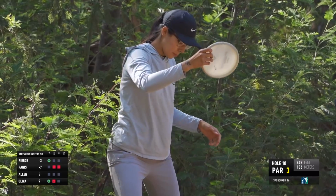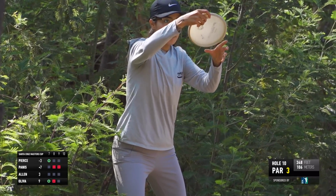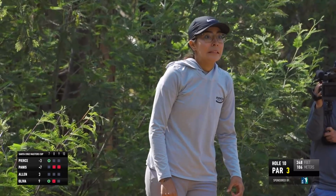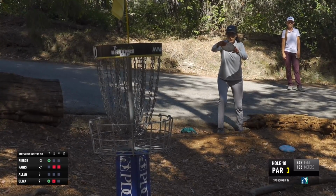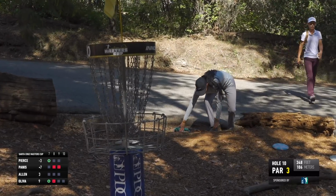And Maria with 56 feet to the pin. She's lining it up. You've got to do it. It's an open look. Oh, just a little short. Oh, please stay in. You can see her face. She's good. She's good. Yes. Oh, taking her that basket par.